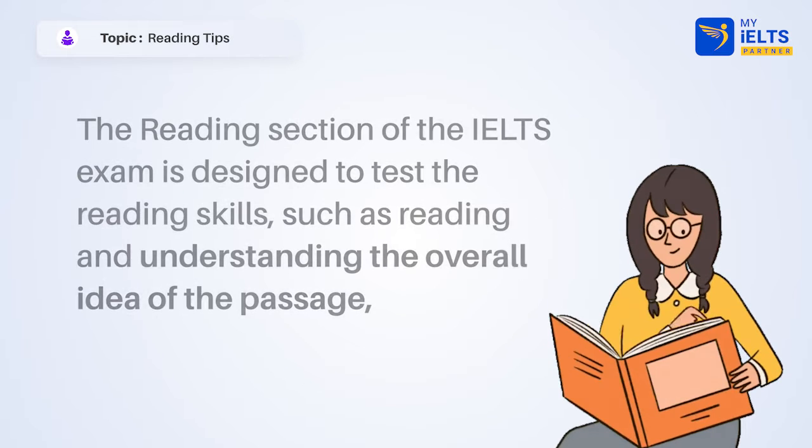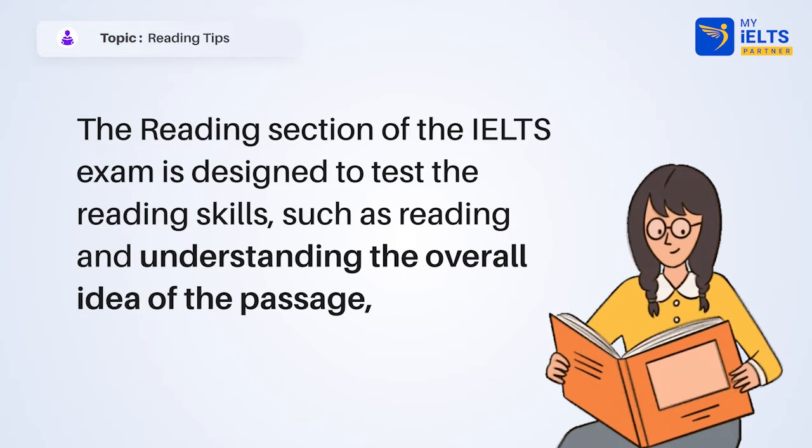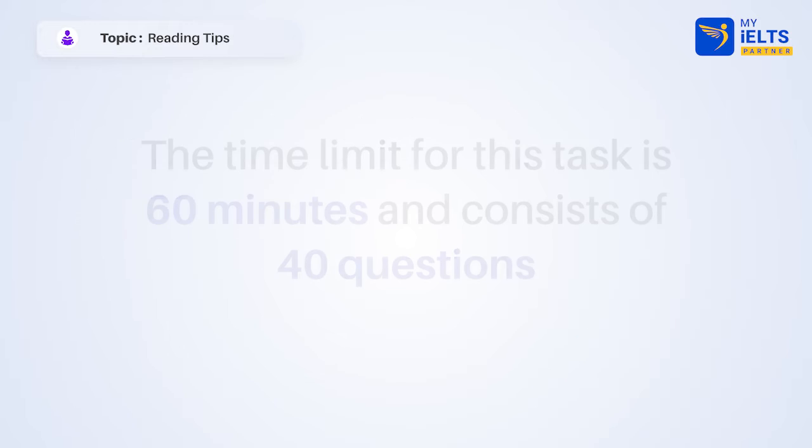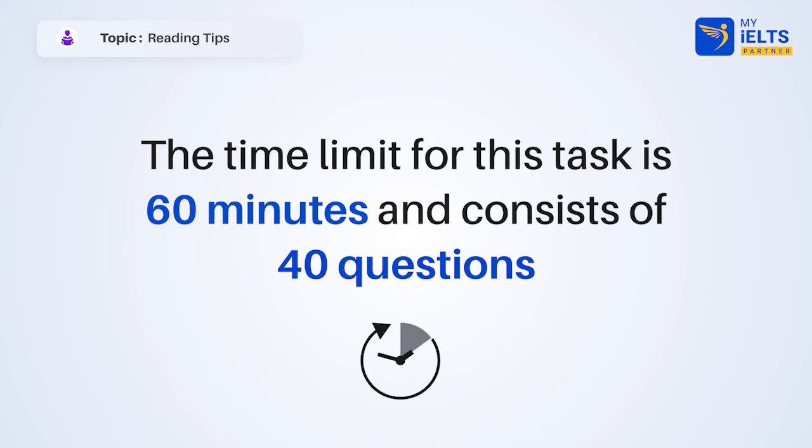The reading section of the IELTS exam is designed to test reading skills such as reading and understanding the overall idea of the passage, recognizing the author's opinions or arguments, summarization, and analyzation. The time limit for this test is 60 minutes and consists of 40 questions regardless of whichever version of the IELTS exam you take.